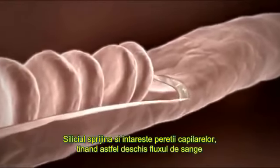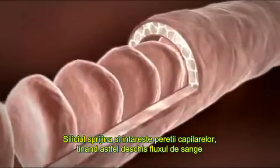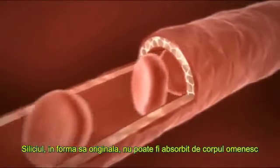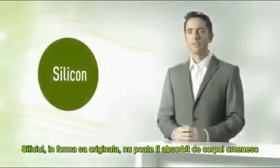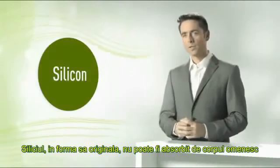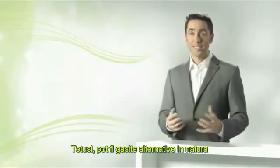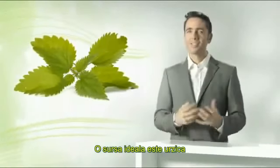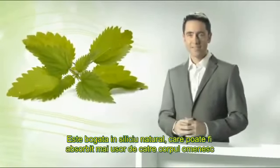Silicon strengthens and supports the capillary walls, thereby keeping the bloodstream open. As a result, the erythrocytes can now supply the cells with oxygen more efficiently. Silicon in its original form as quartz sand cannot be absorbed at all by the human body. Alternatives can, however, be found in nature. An ideal plant-based source is the stinging nettle. It is rich in natural silicon, which can be better absorbed by humans.